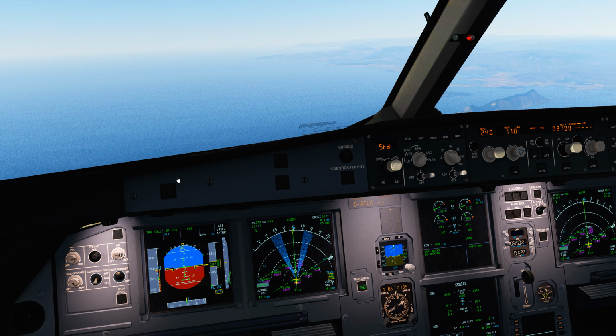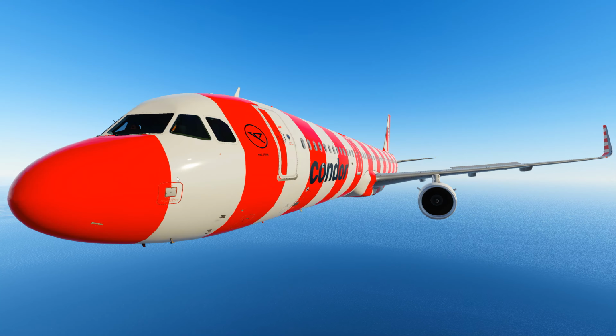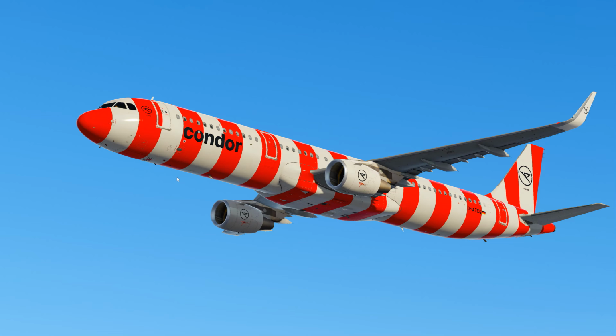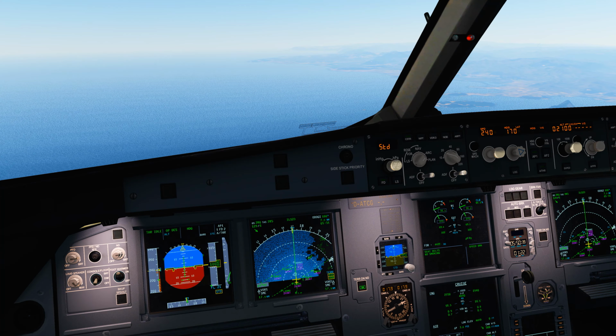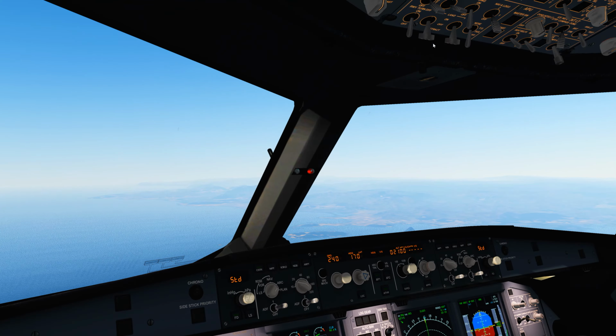Let's turn the terrain weather radar back on, because we have some terrain. It's a little bit, but we have some terrain. Nice. All right, 10,000 feet, so let's turn on the landing lights.